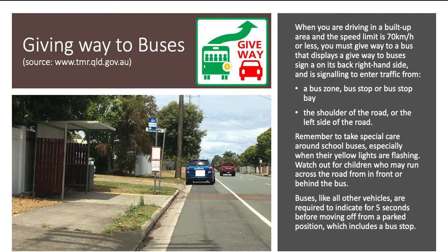Giving way to buses. When you are driving in a built-up area and the speed limit is 70 kilometers per hour or less, you must give way to a bus that displays a give way to buses sign on its back right-hand side and is signaling to enter traffic from a bus zone, bus stop or bus stop bay, the shoulder of the road, or the left side of the road.